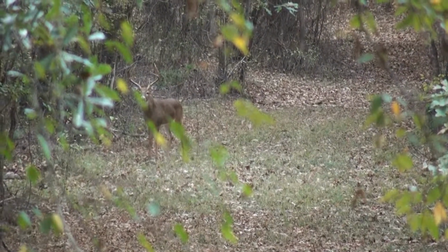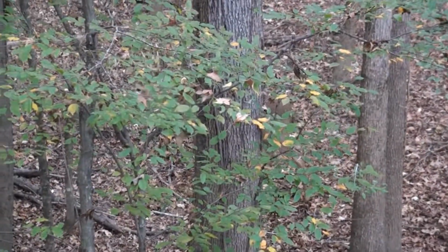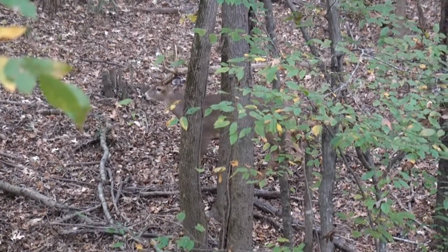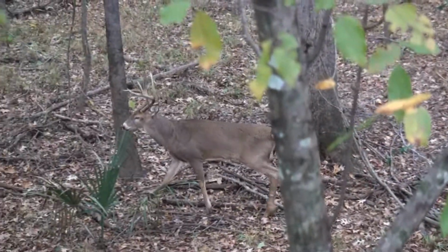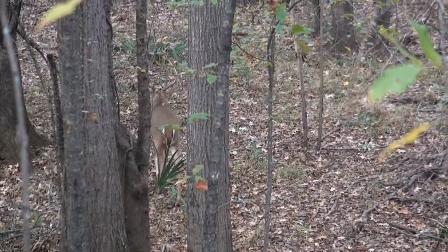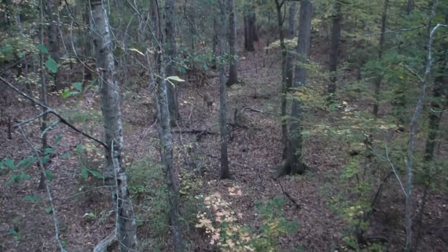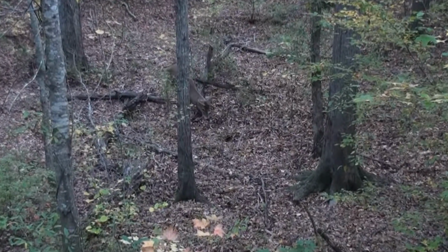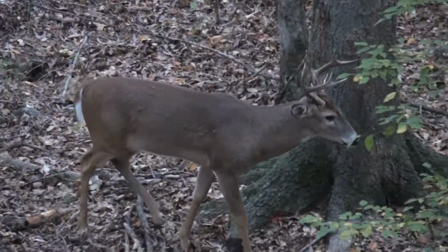Here is the buck we called Super 8-point 1 year later. He is now 3.5 years old and still looking like he has some great antler potential. This buck is 2.5 years old. With the management plan we have in place today, we do our best to not shoot any 2.5-year-old bucks.